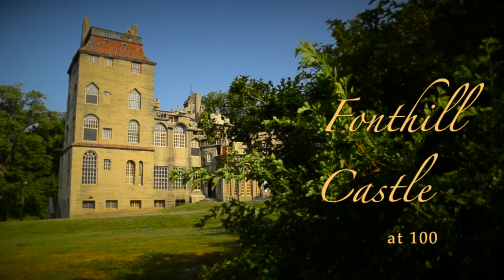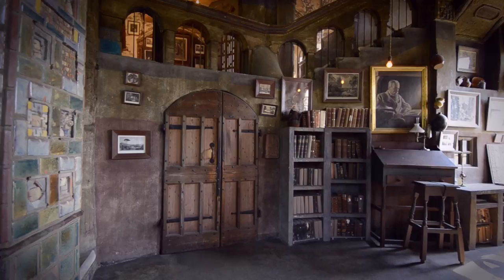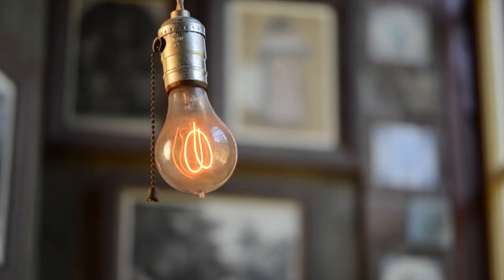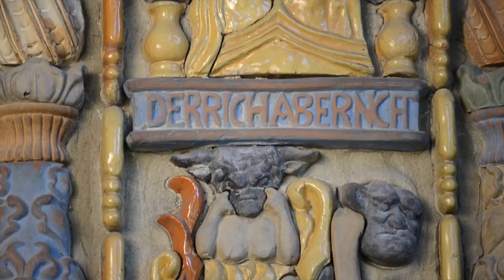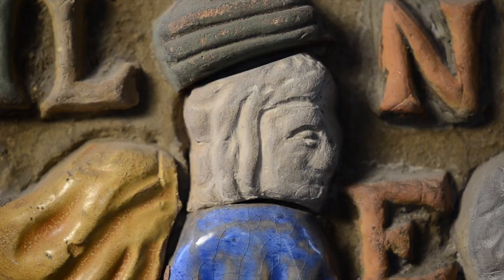Fonthill Castle was the home of Henry Chapman Mercer, a noted tilemaker, archaeologist, antiquarian, and leader in the American arts and crafts movement. Completed in 1912, Mercer's poured concrete and tile home sits on 60 acres and is a unique expression of his ideas and experiences drawn from his travels, his readings, and his own imagination.